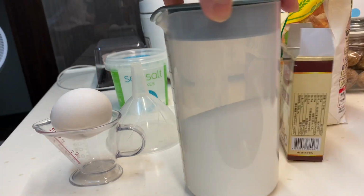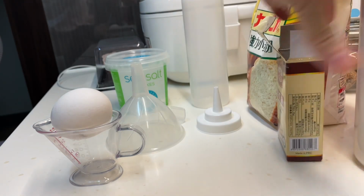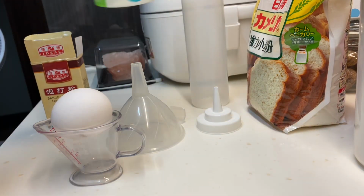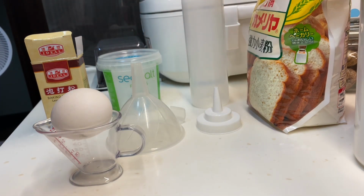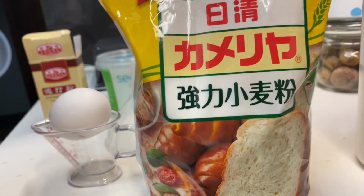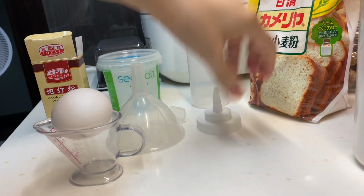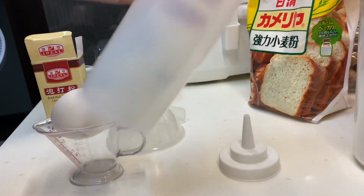15 grams of sugar, a pinch of baking powder, a pinch of salt, 60 grams of flour, a nozzle bottle to make the drawing of batter go smooth and handy.